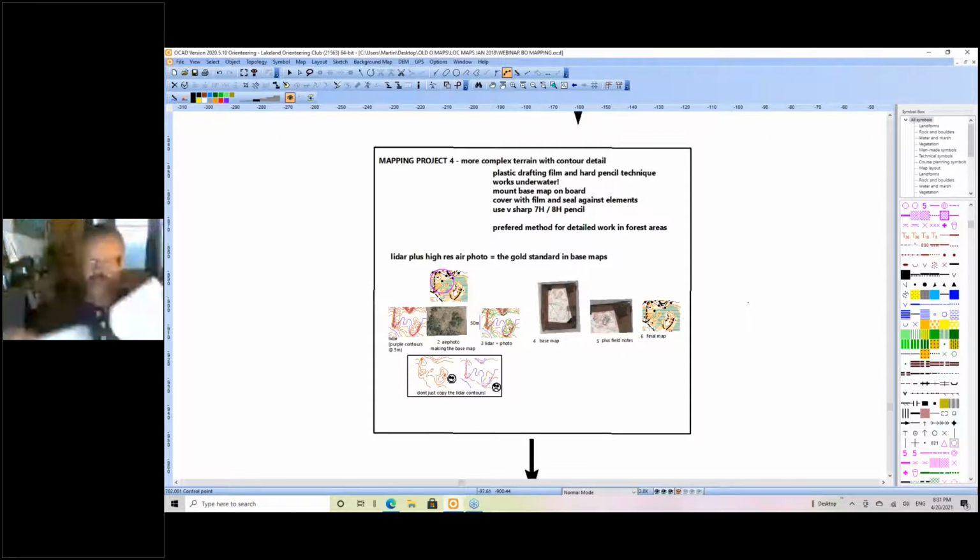Over the top of the base map on a board, seal it with waterproof paper, waterproof tape, and it's sort of bomb-proof. It'll resist any weather conditions. If you get caught in a shower, it's all right, and your work doesn't wash off. Probably the major benefit of plastic drafting film is you can just rub things out and draw them again and again, and you can draw very fine lines indeed if you want.